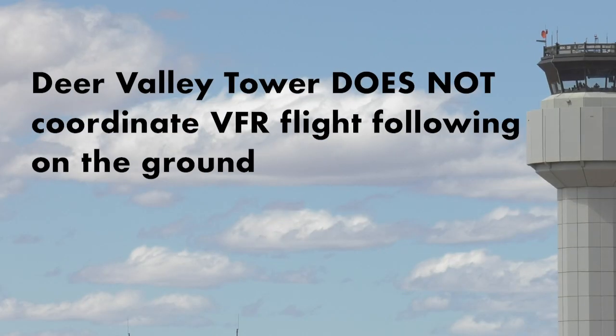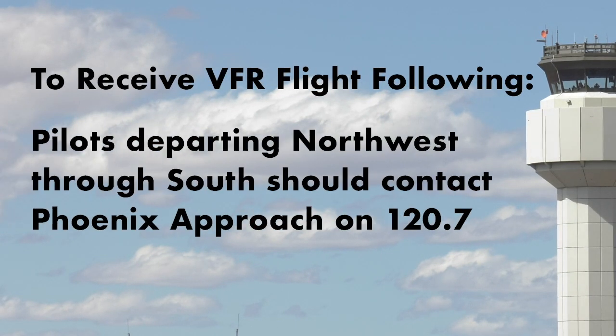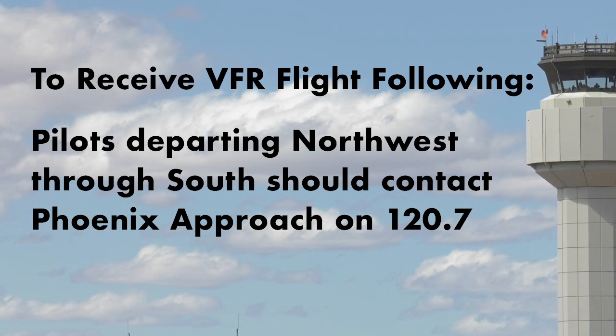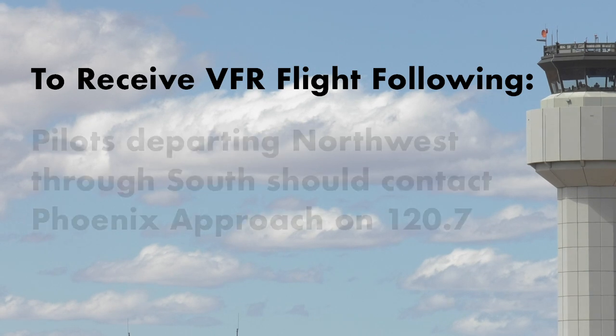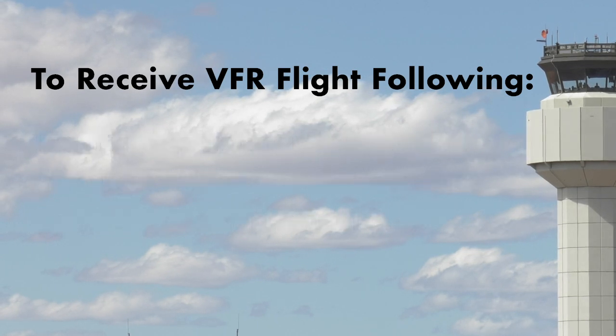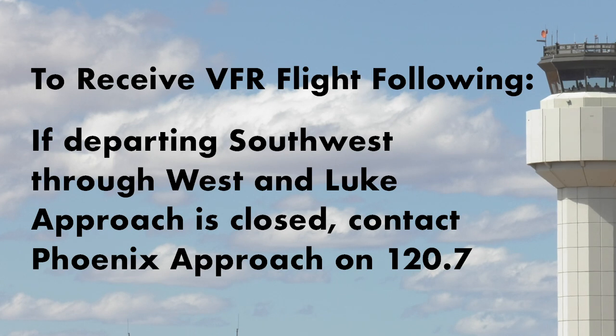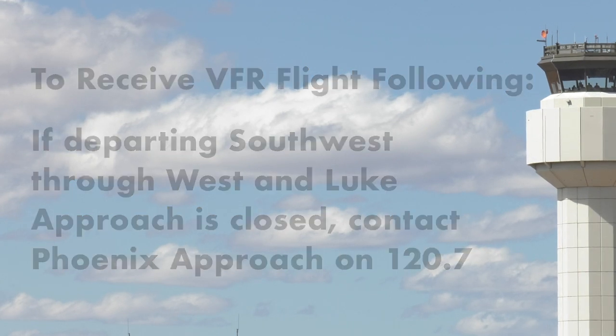Deer Valley Tower does not coordinate VFR flight following on the ground. To receive VFR flight following, pilots departing northwest through south should contact Phoenix Approach on 120.7, and traffic departing southwest through west should contact Luke Approach on 118.15. If departing southwest through west and Luke Approach is closed, contact Phoenix Approach on 120.7.